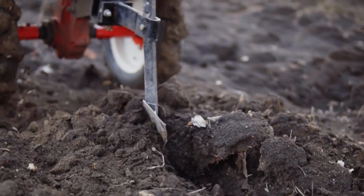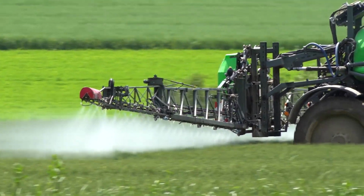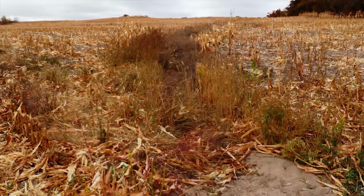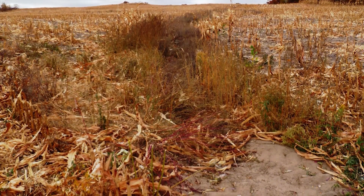Combining this with the normal routine of rotation with nitrogen-fixing crops, good drainage and tillage, organic and inorganic fertilizers, and using cover crops where necessary, you're sure to optimize your soil for long-term usage.